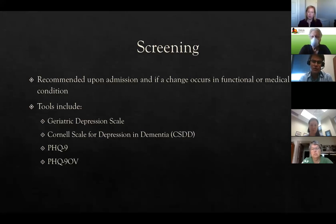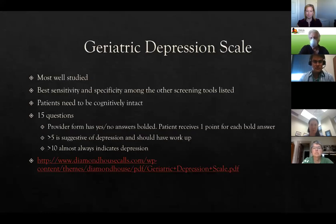So the first one we'll talk about is the geriatric depression scale. So if you could move on to that slide. All right, the geriatric depression scale is very well studied in the geriatric population. It's got the best sensitivity, the best specificity among the other screening tools listed when it comes to geriatric depression. I wish I could get my clinic to switch over to this, but me being the only geriatric provider would be very difficult for the other 7 or 8 providers that I have working on this floor.